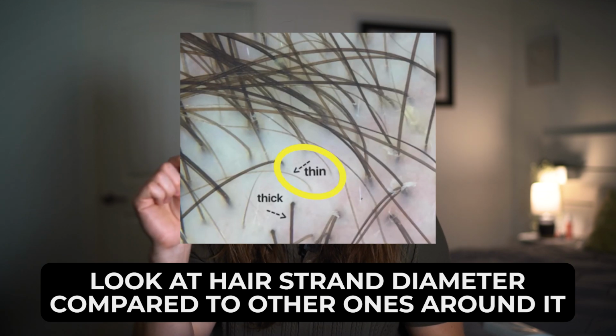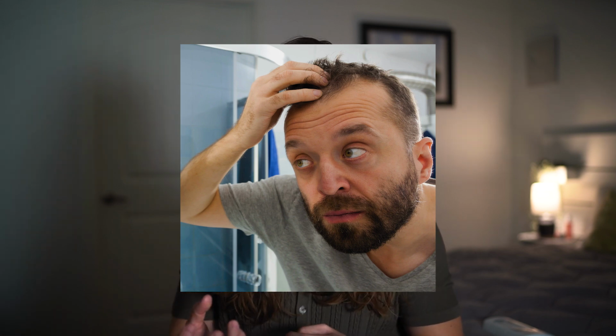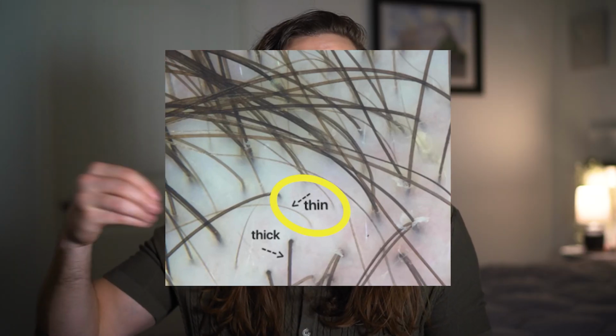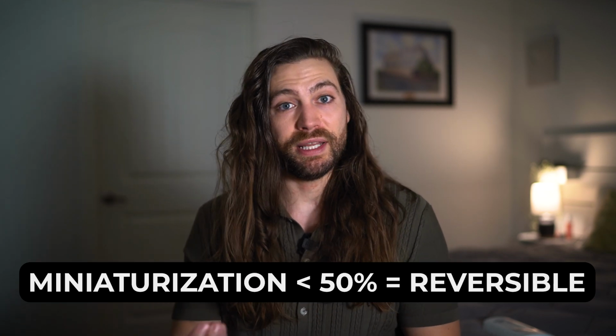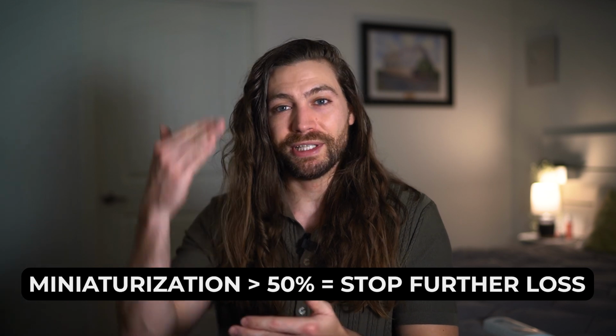So the key to catching that miniaturization before 50% of its life cycle is gone is you have to look at individual hair strands' diameters compared to the other ones around it, specifically on the areas of your head that follow pattern balding first. Now, you can do this at a doctor's office under a microscope, which is probably the best way to do it, or you can do it at home too, and I'll teach you the at-home sort of DIY way to do it. But the 50% rule states that if you can take action on a hair follicle before 50% or greater of that miniaturization process has occurred, then you will be able to reverse it back to its original thickness with proper treatment. Now, if 50% or more of miniaturization has occurred, the best you can hope for is to stop further loss or keep it right where it's at.